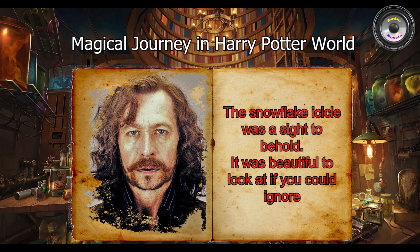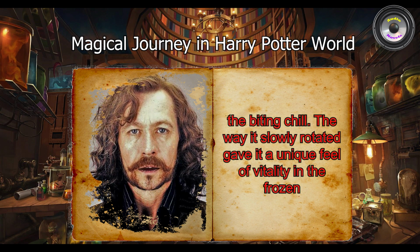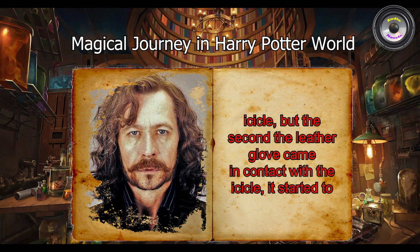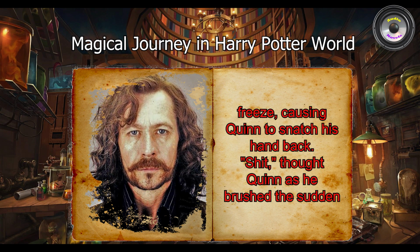The snowflake icicle was a sight to behold. It was beautiful to look at if you could ignore the biting chill. The way it slowly rotated gave it a unique feel of vitality in the frozen area of icy blue. Quinn raised his gloved hand and touched the icicle, but the second the leather glove came in contact with the icicle, it started to freeze, causing Quinn to snatch his hand back.